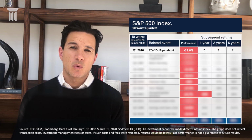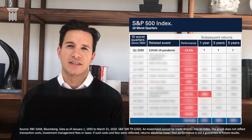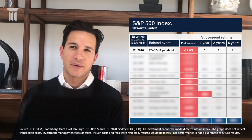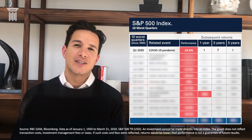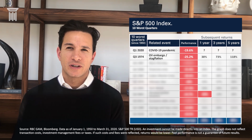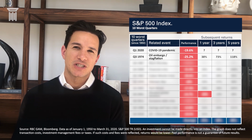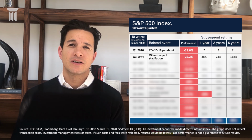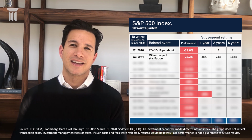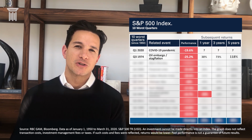Now, let's take a look at the worst quarters for the US stock market since 1950. In the quarter we just experienced, the markets went down by 19.6%. And while this is quite a large drop, there were similar drops in the past, all followed by very strong rebounds. In 1974, for example, the oil trade embargo caused markets to tank as much as 25%. But a year later, they were up 38%, 3 years later, up 73%, and 5 years later, up 118%.